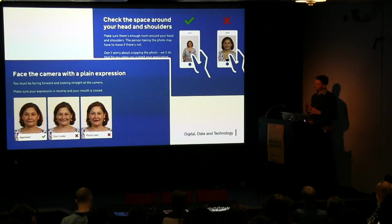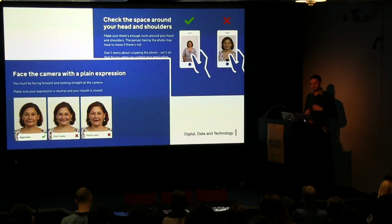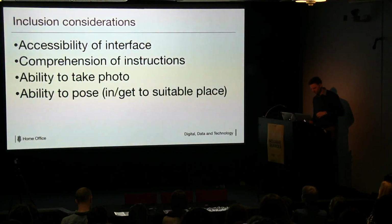So some people said that they really wanted all the instructions to be on one page because if you had memory issues, you forgot what the first guidance was, and so they wanted it all on one page. And other people who maybe had other conditions said, no, they really liked it being simplistic and one by one. They could concentrate on one thing at a time. So that's comprehensive instructions.